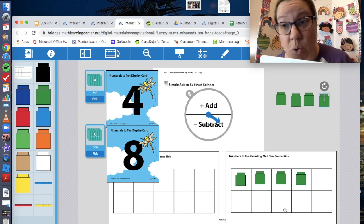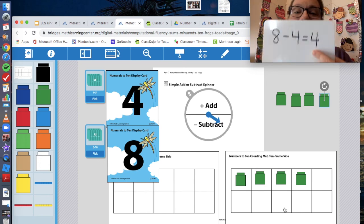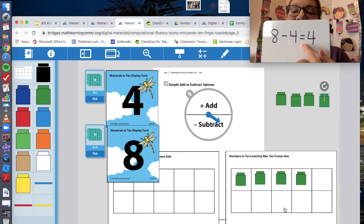Now, this is a story about frogs, so we need to make sure that we include the word frogs in our equation. So listen to it again. 8 frogs take away 4 frogs equals 4 frogs left on the log.